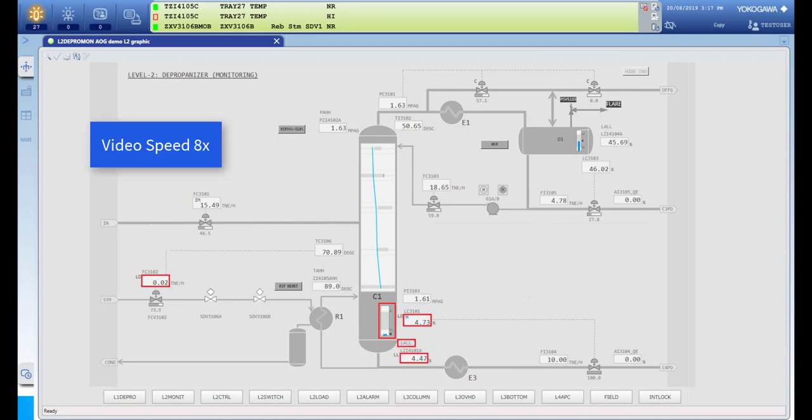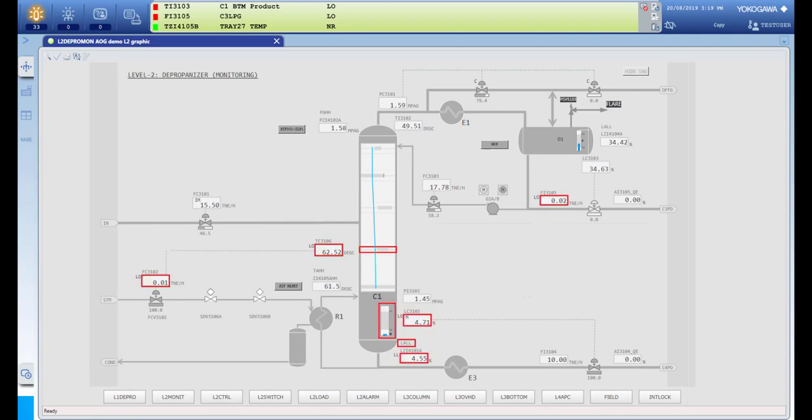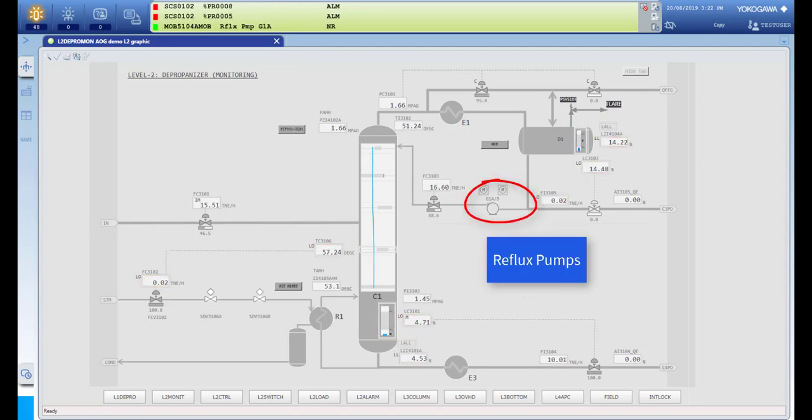Without any intervention, the situation develops further. The reflux drum level is dropping slowly. Once again, the process takes some time, so I've sped up the video. As the drum level drops, it goes into alarm and then hits the trip point, which stops the reflux pumps.